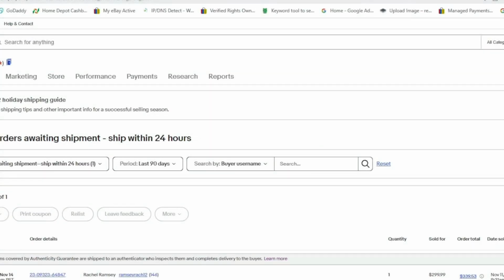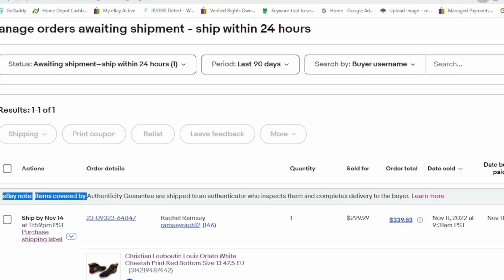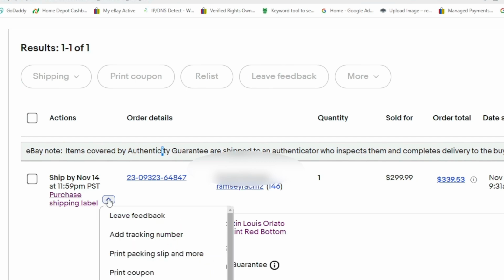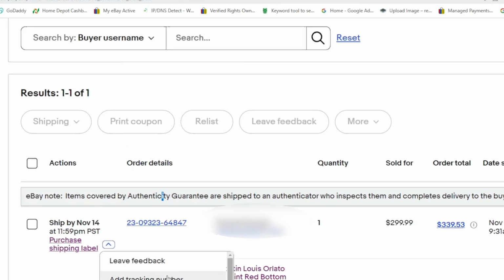As you can see, the eBay note says items covered by authenticity guarantee, and I'll blow that up so you can see a little better, are shipped to an authenticator who inspects the item and completes a delivery to the buyer. So when I go in, I'm getting a purchase shipping label. Now you shouldn't get that. I'm going to talk about why I'm getting this instead of something that shows a free FedEx label. And there's nothing in the drop down that shows anything to print a free label.